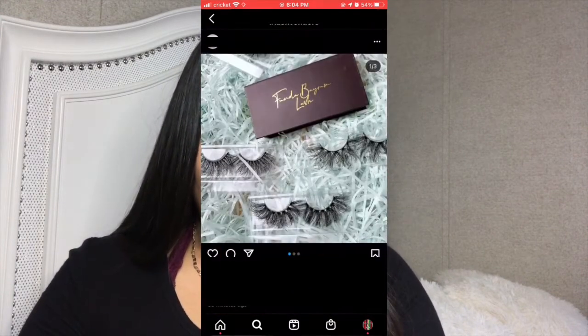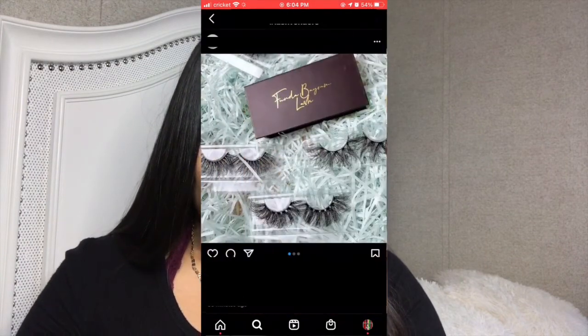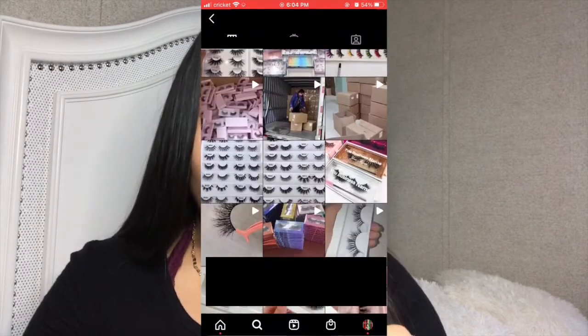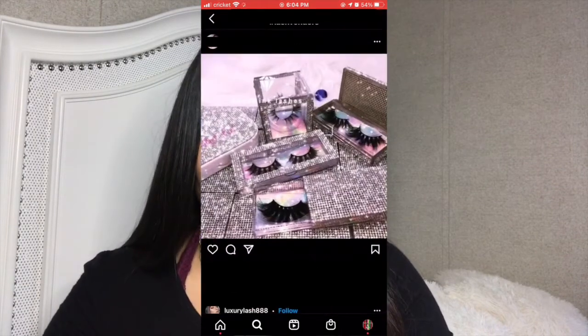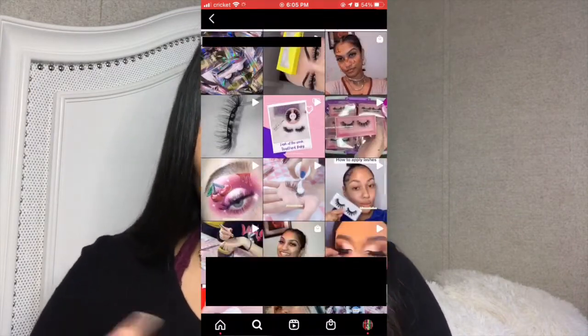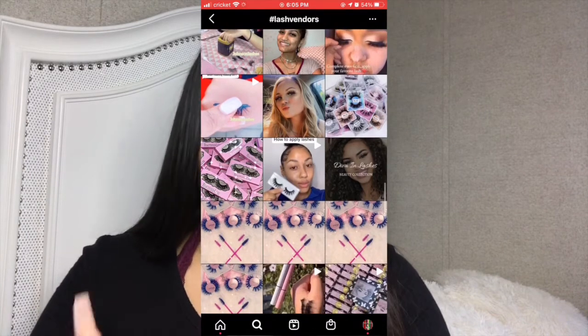So I recommend you take your time, and then once you find a good vendor, you're gonna want to message them asking what their minimum order quantity is, which is basically the minimum order of lashes you can get, and ask for their prices, wholesale and packaging. They'll talk through all of that with you. So I hope this really helped.